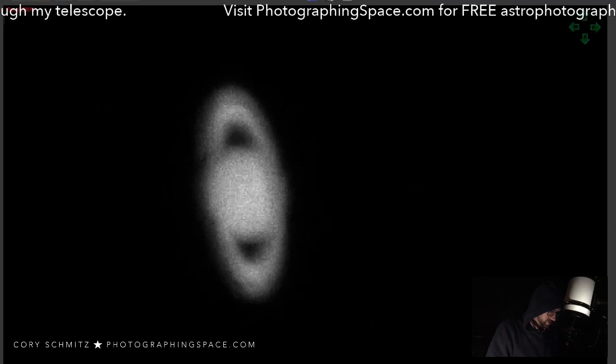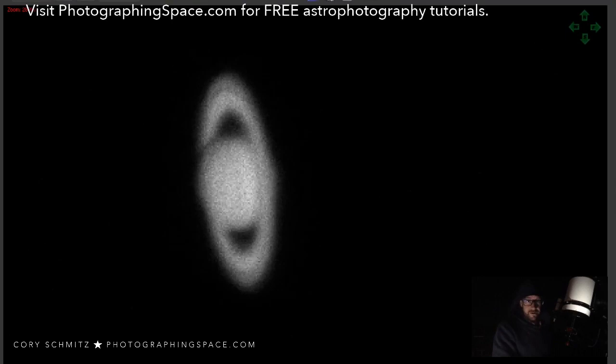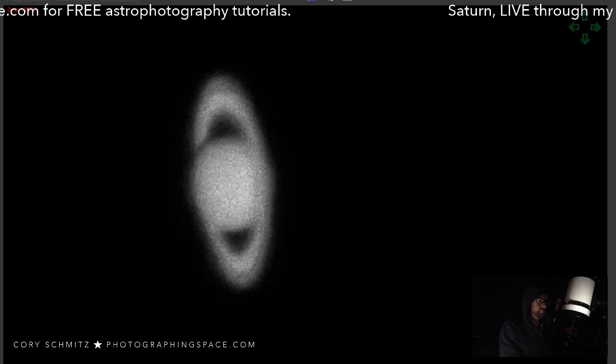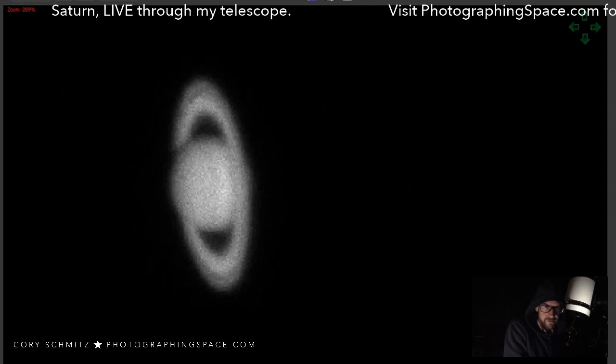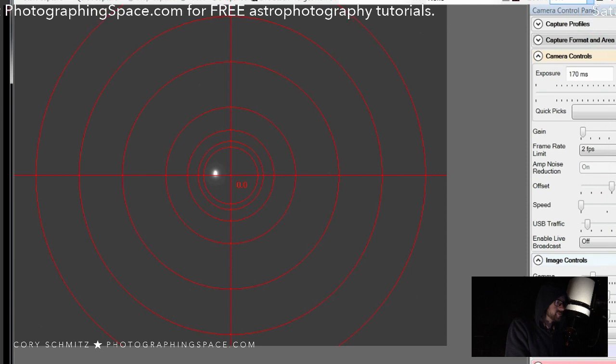Okay, so enjoy this last look at Saturn. We're going to go back to Jupiter and see what's going on with the red spot. You're allowed to vote, Dave. Dave's allowed to vote. He doesn't think he's allowed to vote. He's allowed to vote. He can vote. Let's go back to Jupiter. Okay, we're gonna do that.